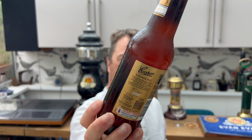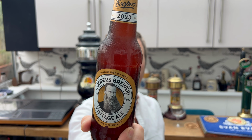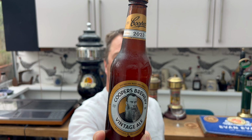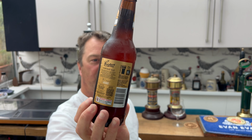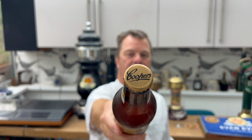It's 7.5% ABV in a 355 milliliter bottle, and it's just one of those great beers of the world, known the world over. This one, Cooper's Brewery, but not really sold in the UK. I think I found it once, in a bottle shop in Cardiff in about 2014.